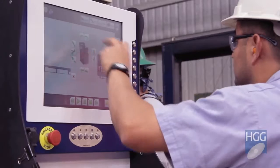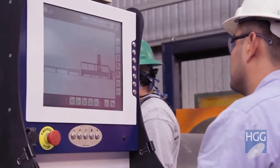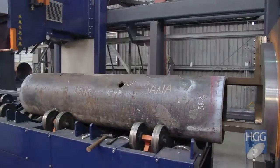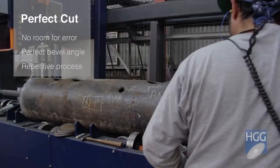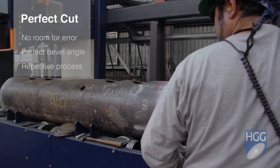There were 8 to 10 people involved in the process of laying out the shells. Now there's 2 that do the same job as 8 to 10 people did prior to the machine getting here. With the manual cut, you know, there's that error in there, and it's not always a perfect degree, right? Not always a perfect bevel. Now that you have a perfect cut every time, your room for error is gone. So you take the excuse away, and you make a process that's repetitive every time that you cut the vessel.